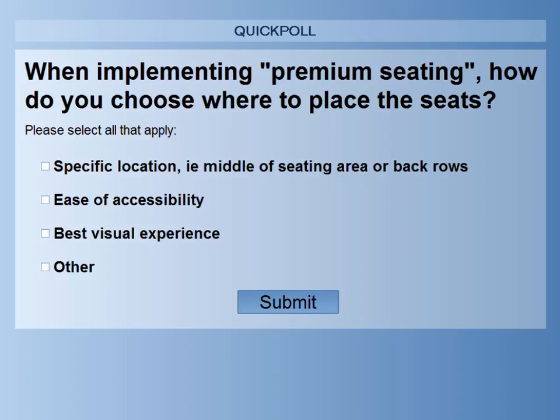So up on screen coming now is a third question for you. Given that premium seating is, for the majority of you, an important part of your strategy over the next 12 months, how do you choose where to place those seats inside the auditorium? So again, on screen is a poll. Please feel free to interact with that poll. Again, I'll leave that up for just a few more seconds.